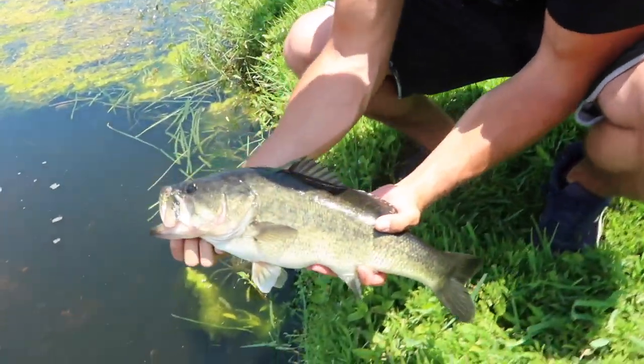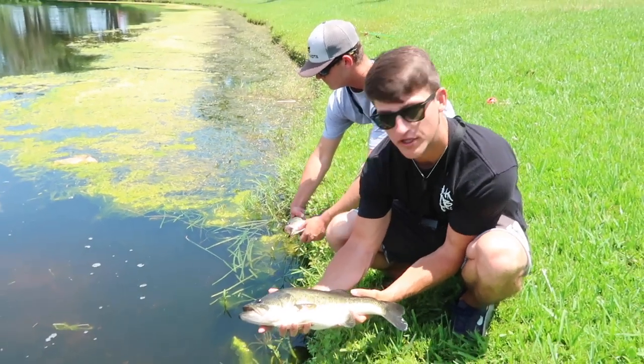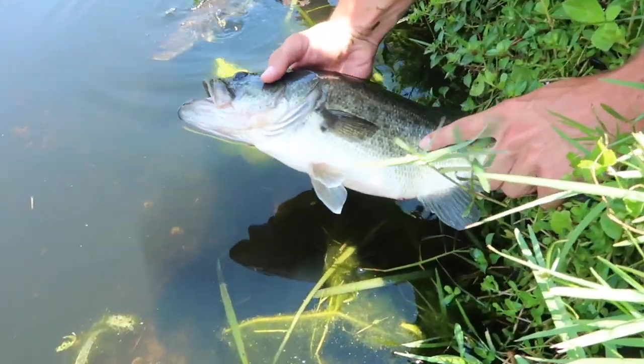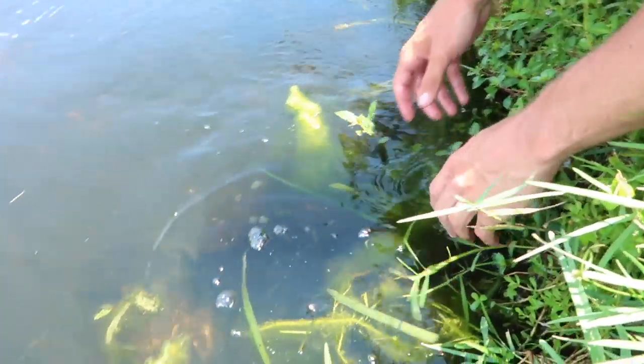Let's get back in the water, man. Look at that beautiful fish, guys. Beautiful Florida bass here at Ponte Vedra Beach, Florida in Jacksonville. Catching fatties. Two double ups already. That's scaring me right now. God, that's a fat bass, dude. That's a good one. There she goes.